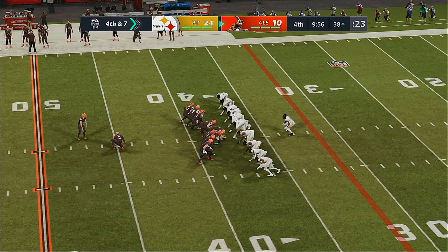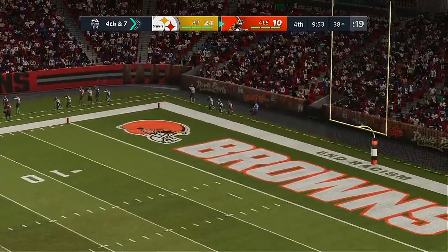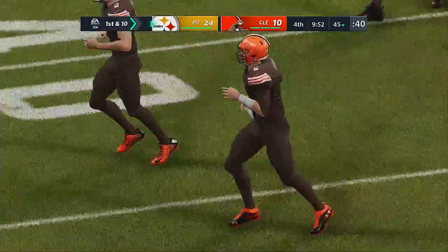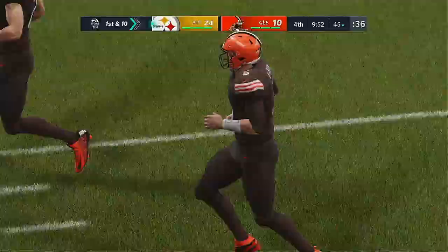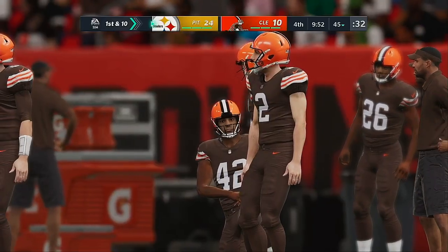Now Cody Parkey out to try the field goal. This officially a 55-yard attempt. And this is going to wind up left. Well struck. But it's no good, and this score will stay right where it is. So another long try for three and another kick that comes up lacking.